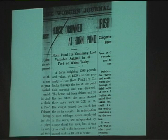That was instructive to me. The men worked. It was a seasonal job and you had to get it done, so they started well before the sun came up. His weight proved too much for the ice to sustain. In anticipation of such mishaps, horses employed in this work are safeguarded by a rope about the neck, but it was of no avail in this instance, and the horse sank.